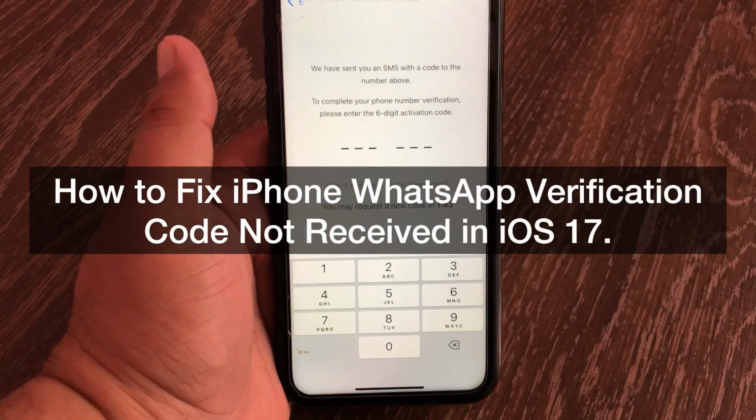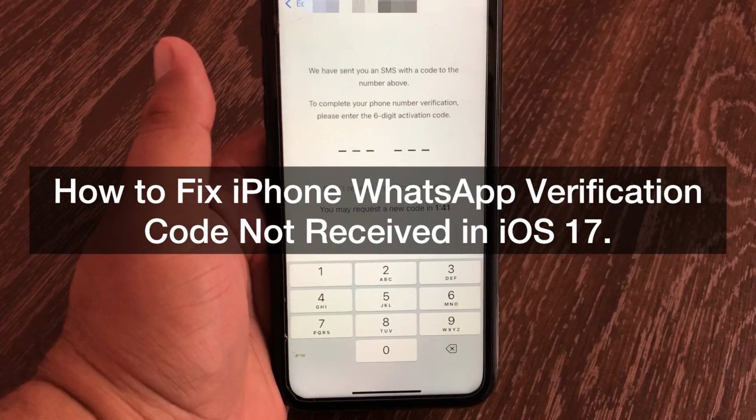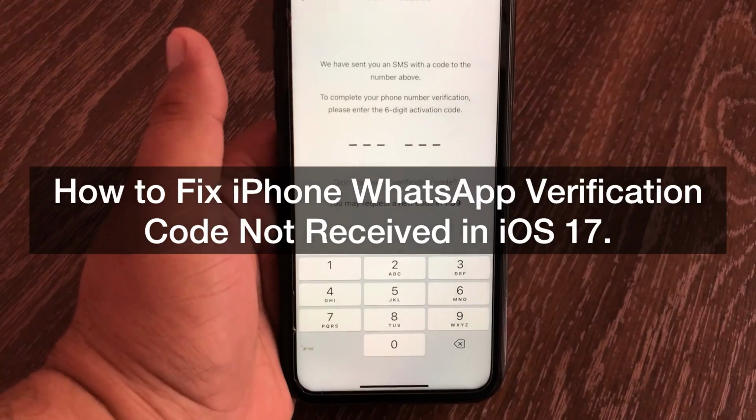How to fix iPhone WhatsApp verification code not received in iOS 17.